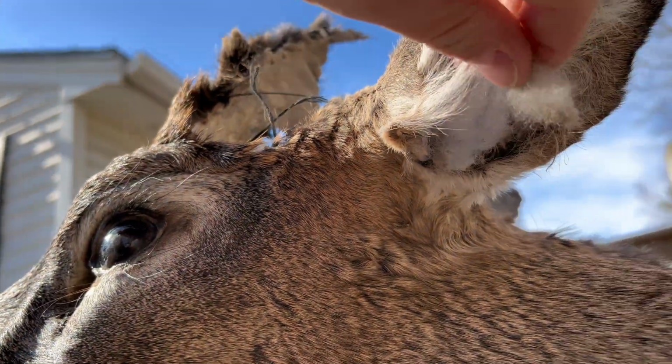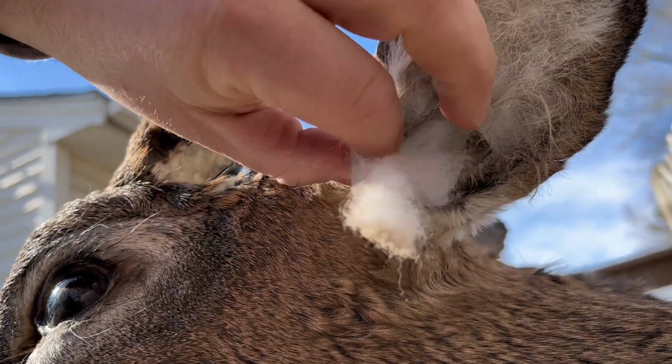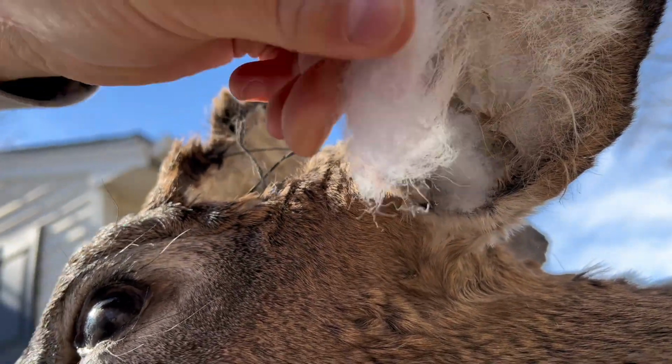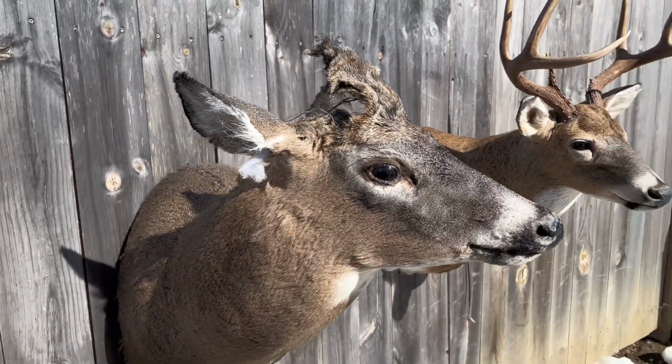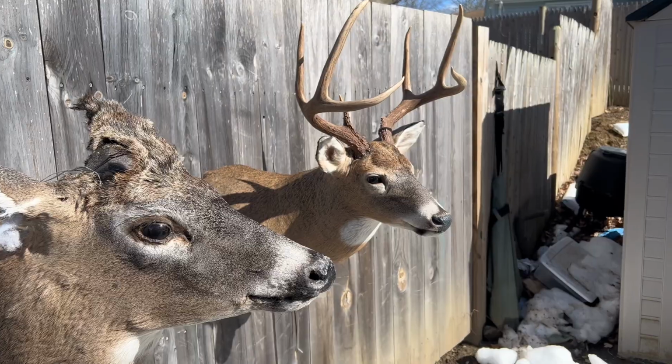Oh, we get some more fluffy ears right here too, guys. Look at this. I mean, are you kidding me? But I'm done looking at this. Let's look at what we're really here for, and that is that beauty right there.